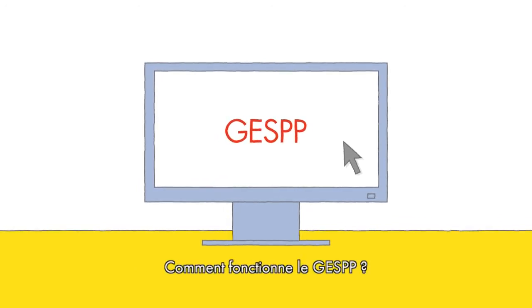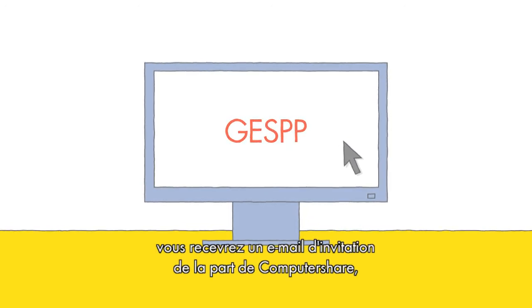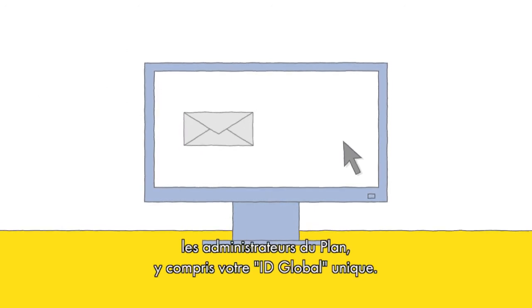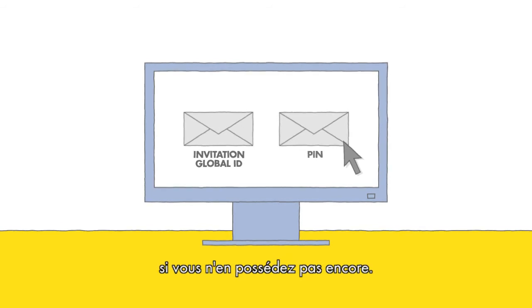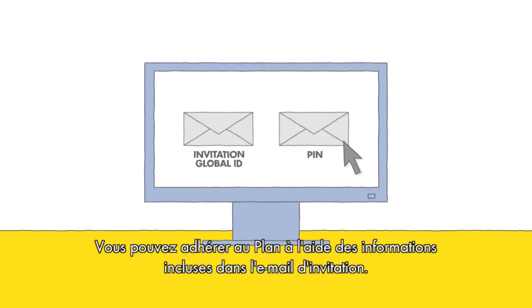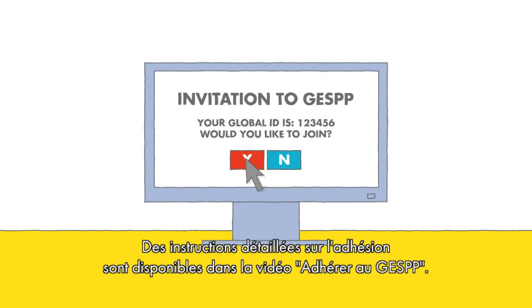How does GESP work? When you first become eligible to join the plan, you will be sent an invitation email from COMPUTERSHARE, the administrators of the plan, including your unique global ID. Separately, COMPUTERSHARE will also send your PIN by email if you do not have one already. You can join the plan if you want to using the information included in the invitation email. Detailed instructions on joining GESP are available within our Joining GESP video.